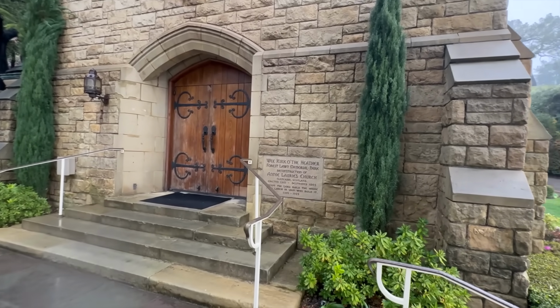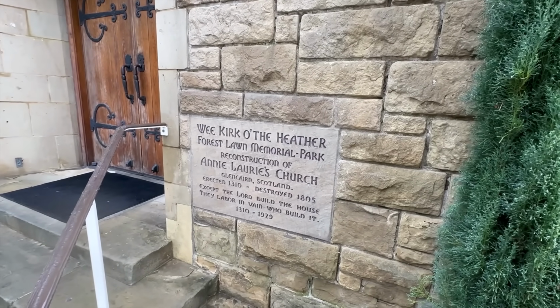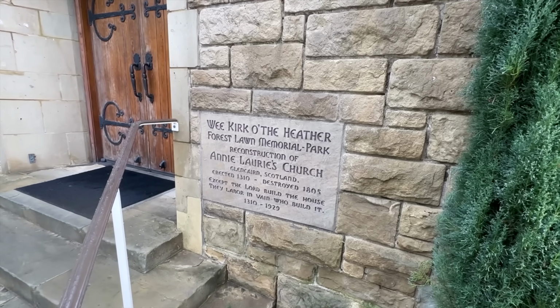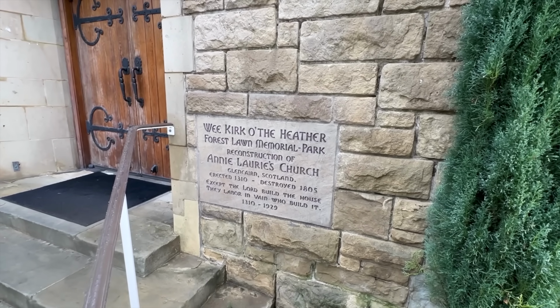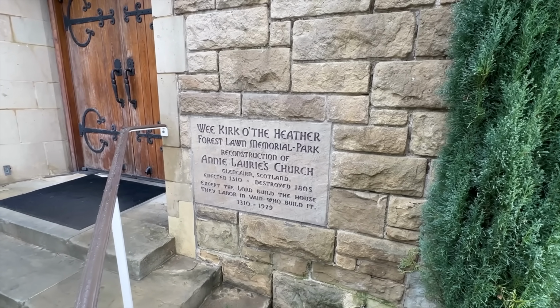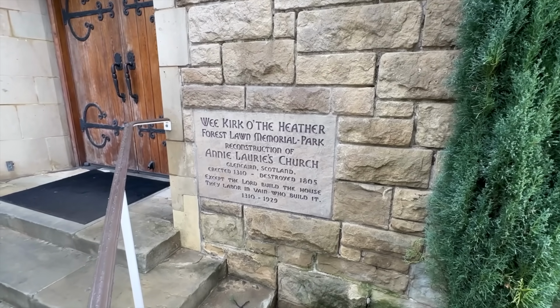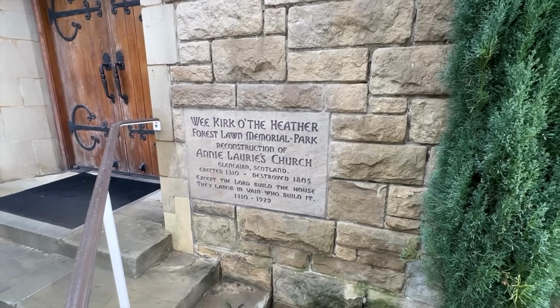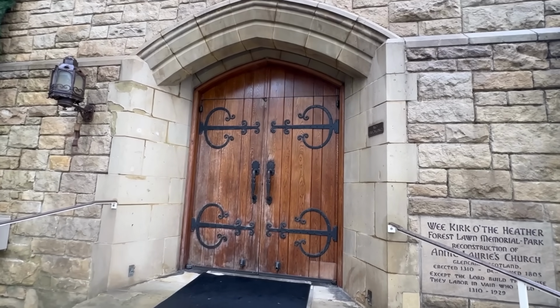It is actually raining today. Let's see what this says. Wee Kirk of the Heather, Forest Lawn Memorial Park, reconstruction of Annie Laurie's Church in Glencairn, Scotland, erected in 1310 and was destroyed in 1805. Except the Lord build the house, they labor in vain who build it. Imagine Ronald Reagan being married right here in this church.